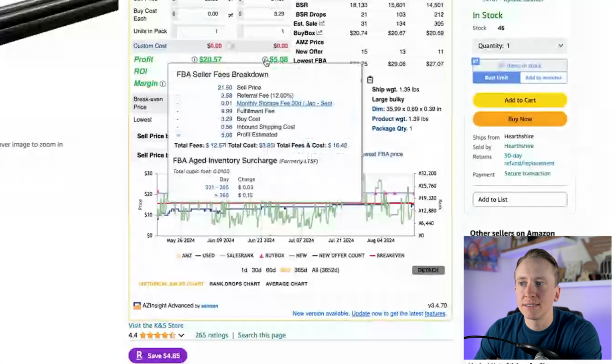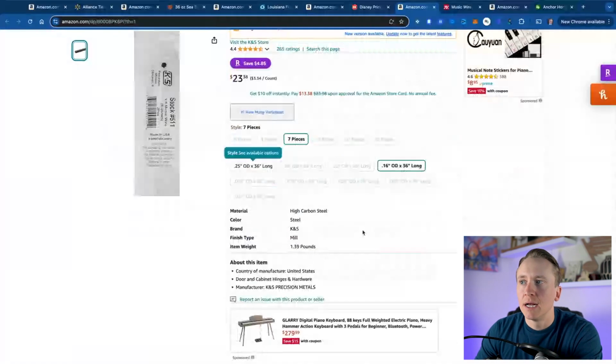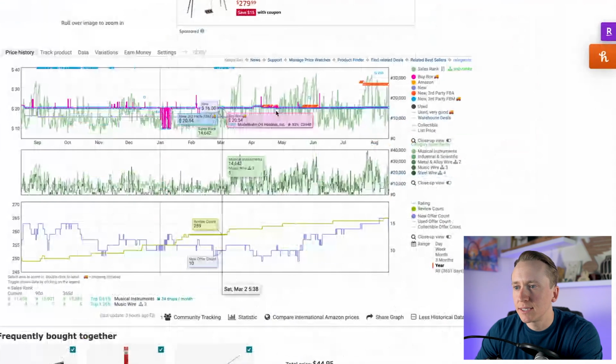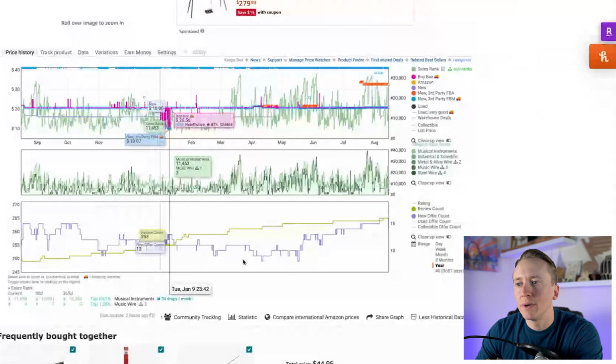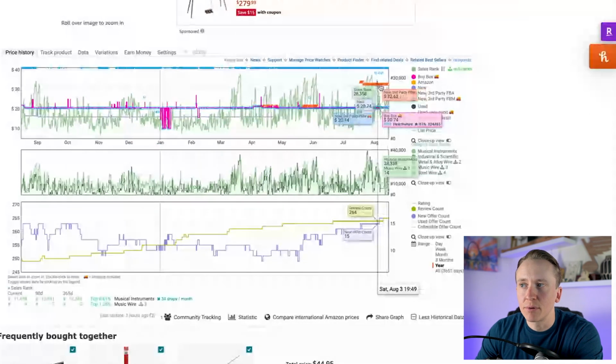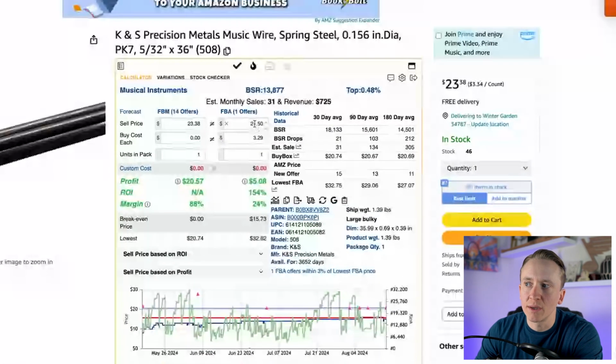And again, that does include the inbound shipping cost, based off the weight of the product. This is a pretty big variation here. And so if we're taking a look at this, though, we see a very consistent price. We see a big amount of fluctuating sellers here, and we see a lot of sales happening. And even the FBA price of $32.62, that's the actual FBA price. If we were to look at this, I'm actually pricing this at $21.50.